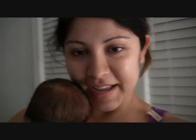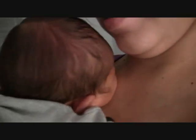Okay, bye guys. You want to say bye? I don't even know how to. He's just so, he fell asleep like this. And he's so comfortable. And his little arm is all the way over here, grabbing my shoulder. Okay. Whoa. Goodbye.